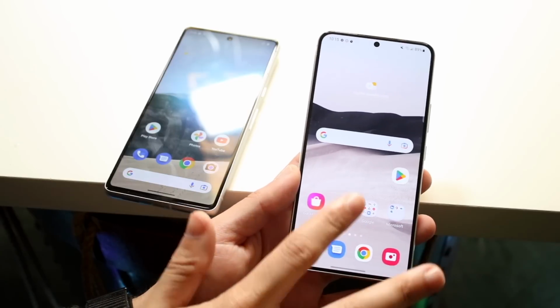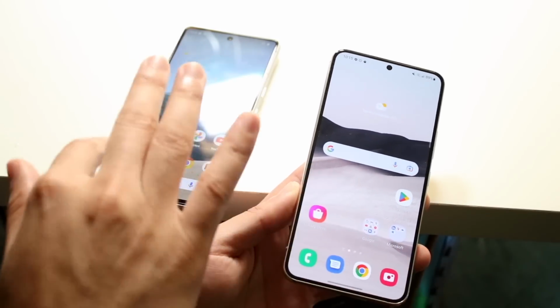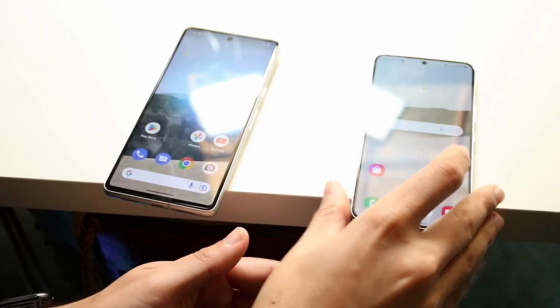But definitely you're getting a fingerprint sensor in the display, a 120Hz screen, still a very good looking phone, kind of flat sides too. So it's still a very premium phone.